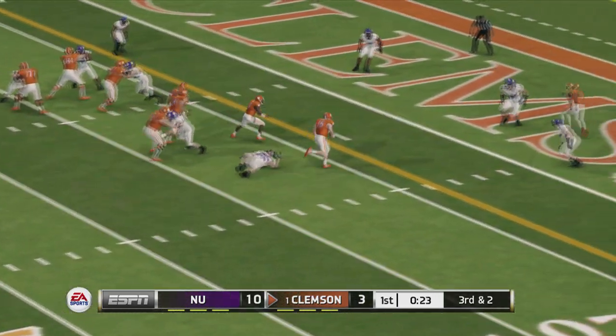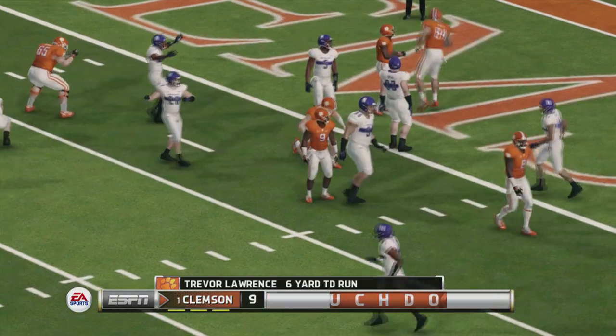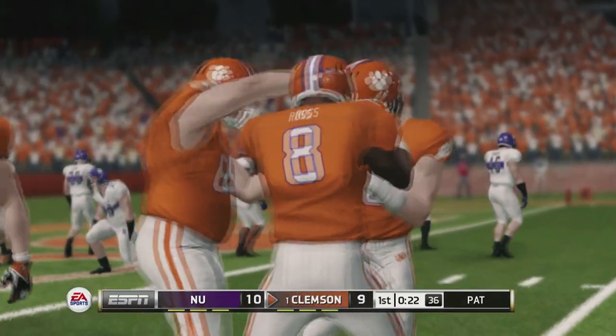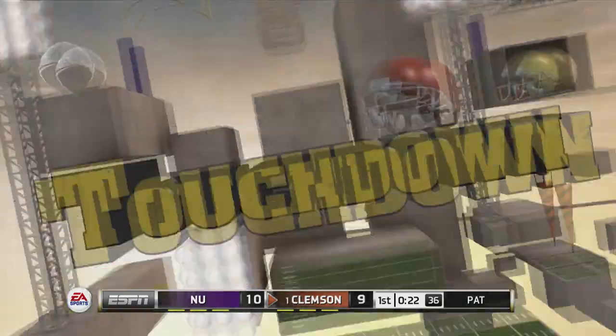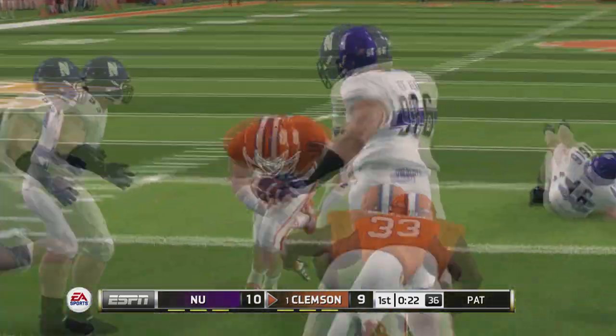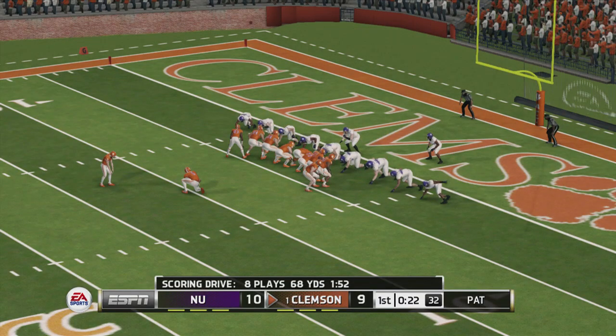Play action here. He's going to scramble. Decides to take it himself, and he's got it. Touchdown. No one could break clear, so the QB decided to run it in. You've got to like it when your leader takes things into his own hands, especially down inside the 10.